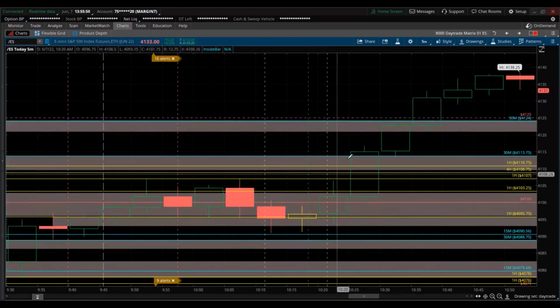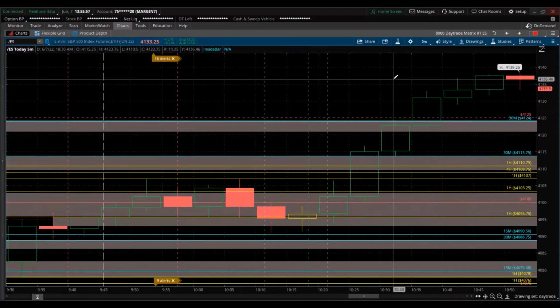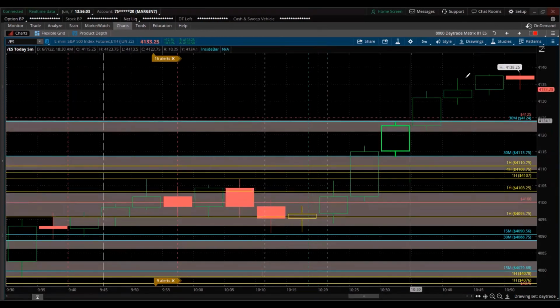And then I was done here in the session, shut down and left. So that's a little bit of insight of me day trading with futures, using options as well as the futures contract, and some strategies I do.